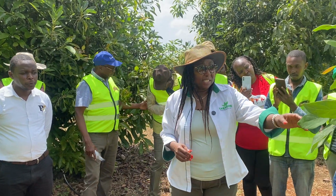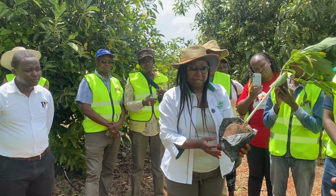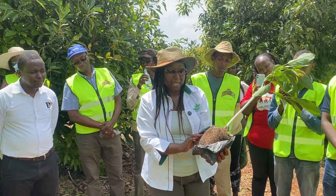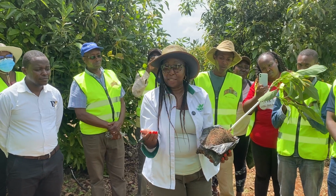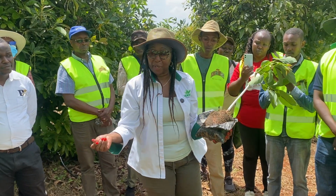So you have a fully established stomach. Yeah. You can see the root system. You can see they don't plant on soil. When we plant seedlings, we plant with soil.